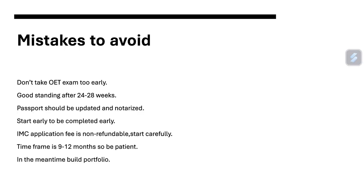So the time frame is usually 9 to 12 months. So keep in mind that this is a slow and steady process. At the end, you will get there. So if you are in a hurry to go for a job or anything, you need to be patient with IMC because it needs time.